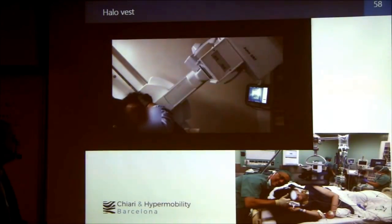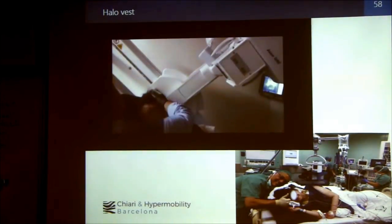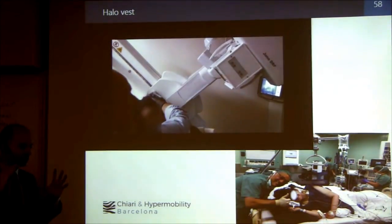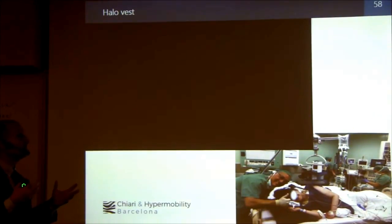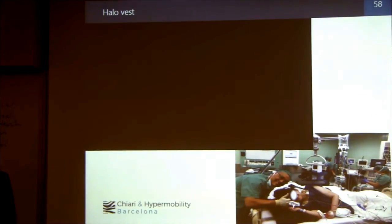In other cases like this, which is a special case, diagnosis was not possible, because this patient was having 40 seizures per day. So you will see what happened. This is me. I was holding the head because as soon as we tried to do the radiology, she had seizures. So what we did is to put her in a halo, and she was without seizures for more than 3 days.